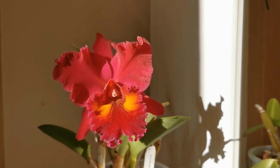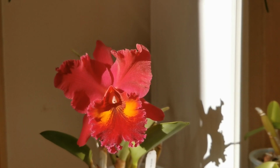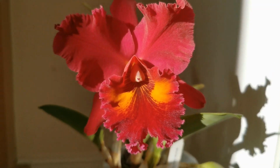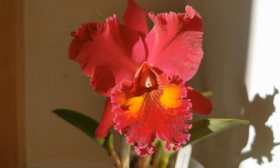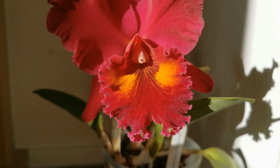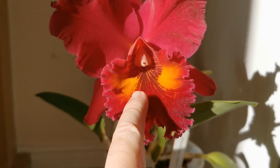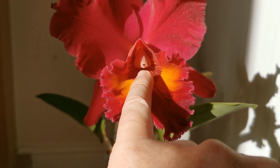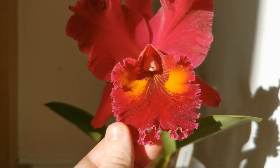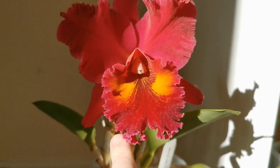The ancestor that contributed most to this hybrid is actually Cattleya dowiana, and I think it contributed almost 50% of the genetics of this hybrid. And you can see that Cattleya dowiana contributed very much to the veining of the lip. You can see the very intricate veining on the lip, typical of Cattleya dowiana, especially near the column, where the sexual organs of the flower are, even if this veining fades away going through the periphery of the lip.